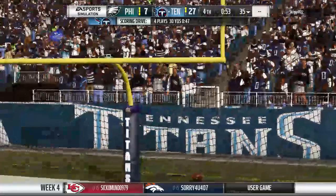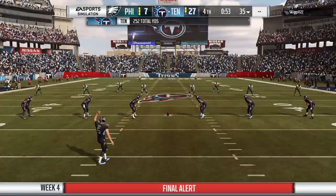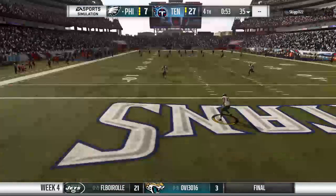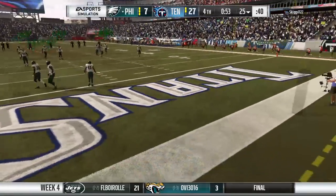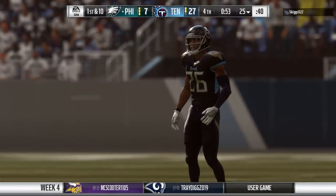An update now, they've gone final in Jacksonville. And it was the Jets coming away victorious there. A win would be their second on the young season. And they will not get a chance to return this one as it's through the end zone for a touchback.